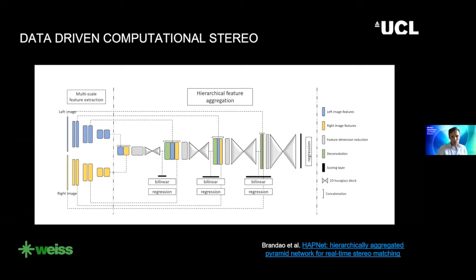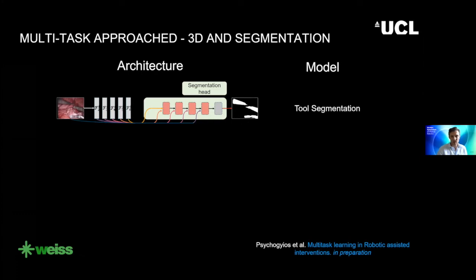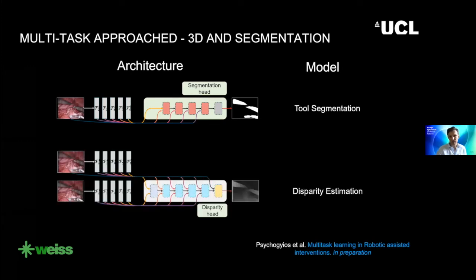Something that we've been looking at more recently, and this is not published yet, but we're hoping it will be soon, is how do we start not only doing 3D estimation on its own, but actually start combining some of the tasks that you might want to run over an image. And in this case, we're particularly interested in how do we achieve instrument segmentation, so segmenting the parts of the image that are instruments versus the parts of the image that are tissue, and do this jointly with the disparity estimation.